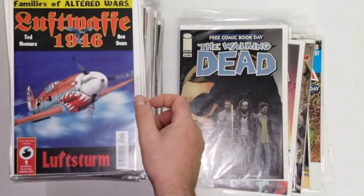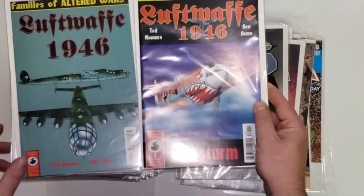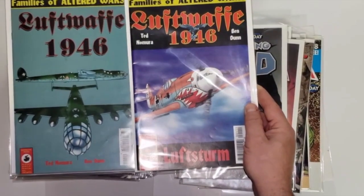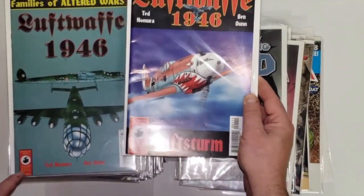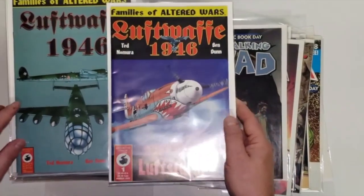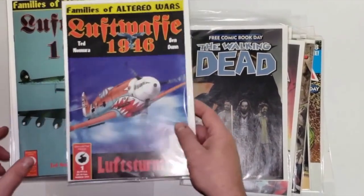I got 2 books here that you've probably never seen or heard from in your life. Luftwaffe 1946 by Antarctic Press. I got the number 1 here, and this is the number 4 of 4 from 2 different series. These are not in great shape. You got some spine ticks and all.